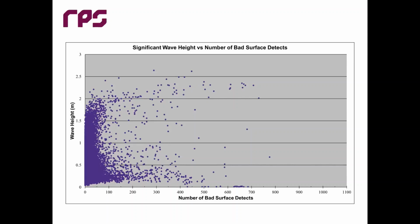And so we've been plotting this over the years in terms of the wave height versus the number of bad surface detects, and really do not see a real strong correlation or a real problem with the number of bad surface detects even during these high wave events. So that was just something we always try to keep an eye on.